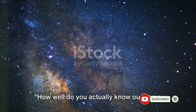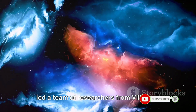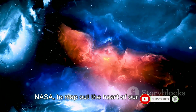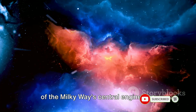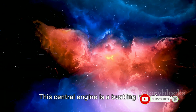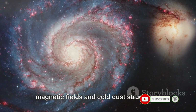How well do you actually know our home galaxy, the Milky Way? A question that led a team of researchers from Villanova University on a 4-year quest, funded by NASA, to map out the heart of our galaxy. Their findings? A never-before-seen view of the Milky Way's central engine, the powerhouse that fuels the life cycle of our galaxy. This central engine is a bustling hub of magnetic fields and cold dust structures.